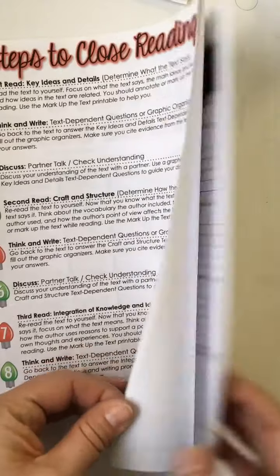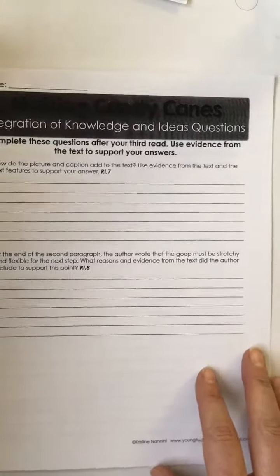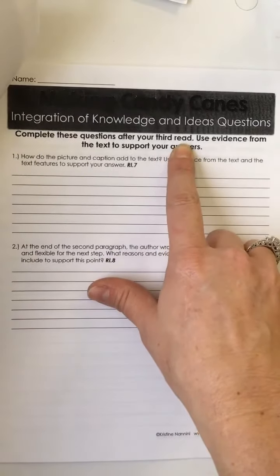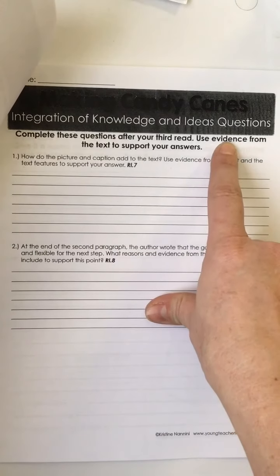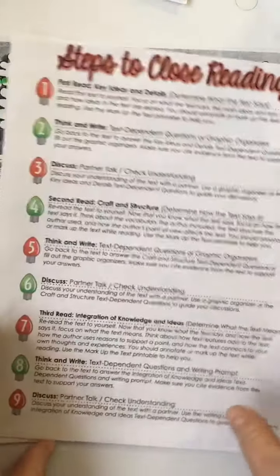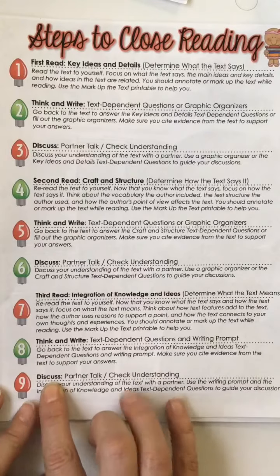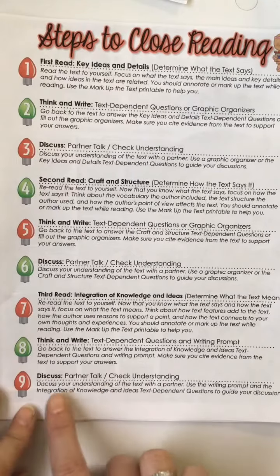So to do that, you're going to turn in your packet to the questions that says you need to answer them after your 3rd read. Today you only have 2 questions to answer. Once again, you need to use text evidence to support your answers. Once you have finished answering your questions, be sure to check off step number 8 and then move on to step number 9, where you're going to discuss once again with a partner to check your understanding.